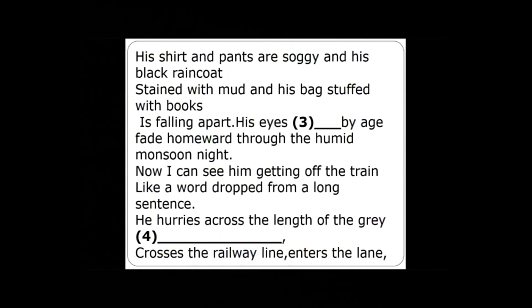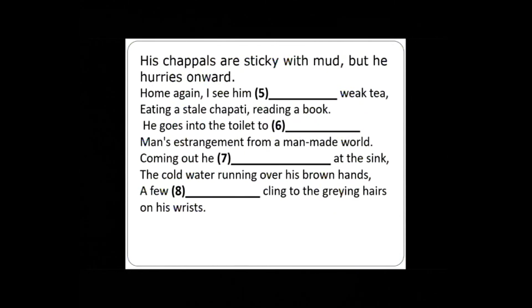Now I can see him getting off the train like a word dropped from a long sentence. He hurries across the length of the grey platform, crosses the railway line, enters the lane. His chappals are sticky with mud, but he hurries onward. Home again, I see him drinking weak tea, eating a stale chapati, reading a book. He goes into the toilet to contemplate man's estrangement from a man-made world.